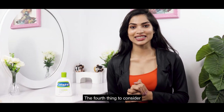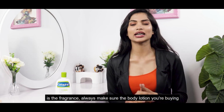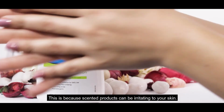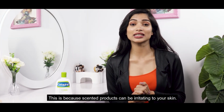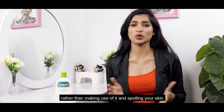Fourth thing to consider is fragrance. Always make sure कि आप जो body lotions खरीद रहे हैं it should have either mild or no fragrance at all. क्योंकि कई बार जहाँ पे scent वाली products use होती हैं it can be irritating to your skin. So better avoid it than making use of it and spoiling your skin.